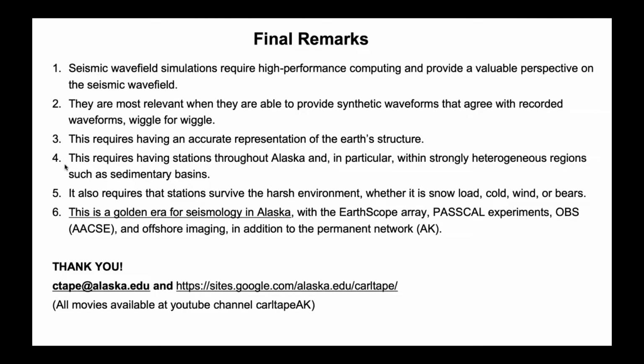These basins trap the wave fields, they have strong shaking. In order to understand that, we need to have some of these stations in these regions. It also requires that stations survive the harsh environment, whether it's snow load, cold, wind, or bears. It's a tough place to be a seismometer, but it's certainly great return.